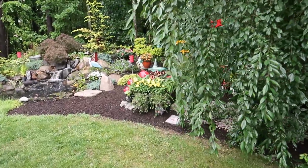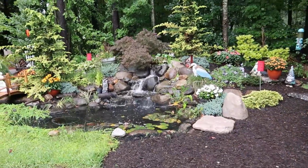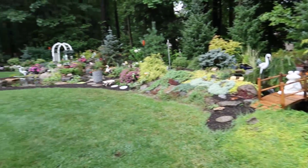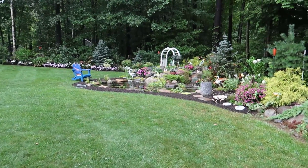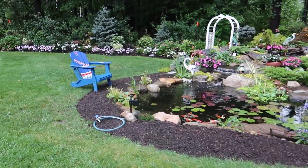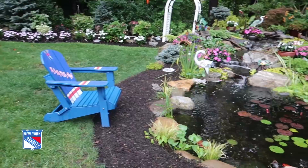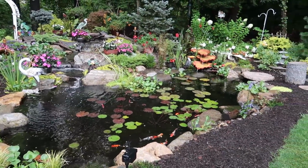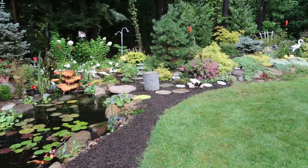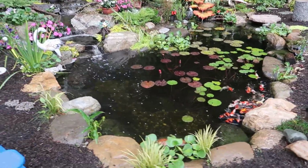This is absolutely chocked full of color and plants, and I know that he said he's got two water features here. This is just incredible. I don't think that they're missing much back here. I can already tell he's a Ranger fan, that he's got his seat set up looking over at that. Holy cow. It is definitely a labor of love, I can tell you that. He's got everything so pristine back there.